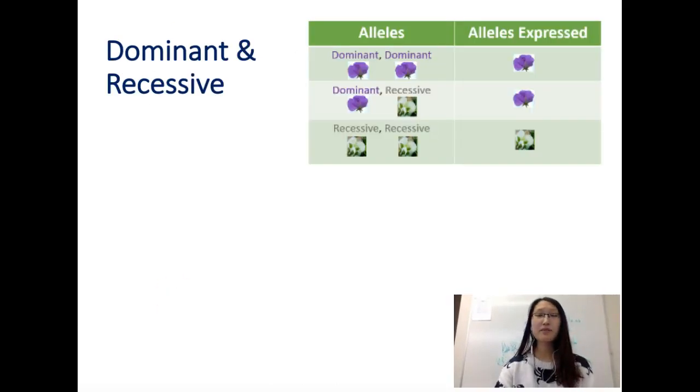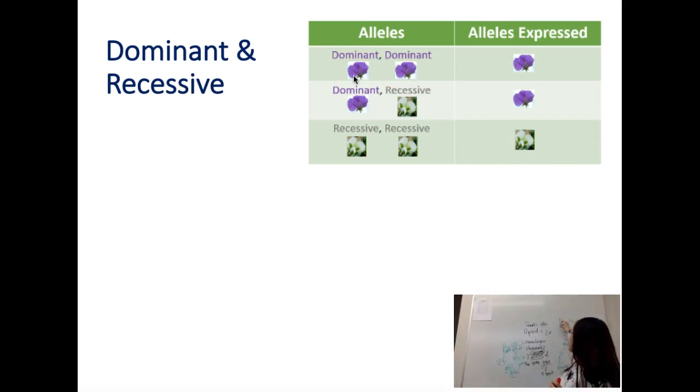So dominant versus recessive. Dominant versus recessive, we're always talking about, well, we could talk about it in terms of genotype, and we can talk about them as phenotype. So we can have dominant alleles and dominant alleles coming together. In this case, it will be big A, which means it's going to show the dominant trait. Okay? So there's a difference between genotype and phenotype. Genotypes are the letters. Phenotypes are the trait that you can see.